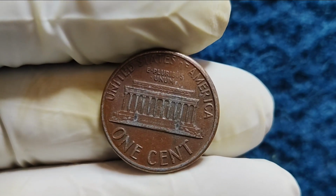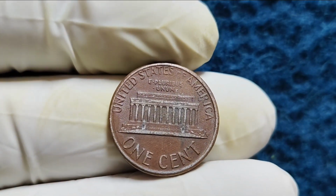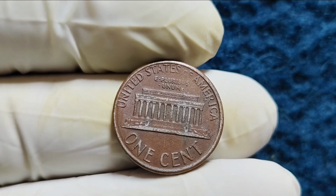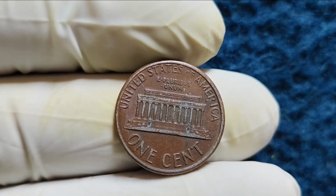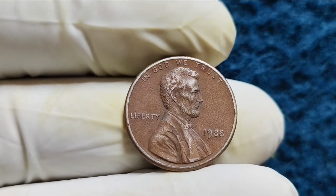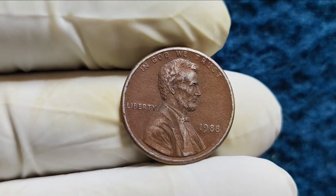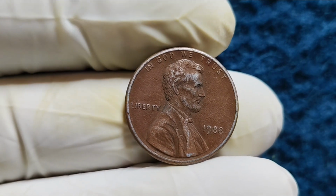Today, we're diving into what makes this penny so valuable, how to spot one, why collectors are going nuts for it, and I'll even share a personal story that's got a little bit of heartbreak, a little bit of hope, and a whole lot of pennies. So buckle up, grab your magnifying glass, and let's talk about turning pocket change into life change. All right, let's get into it.